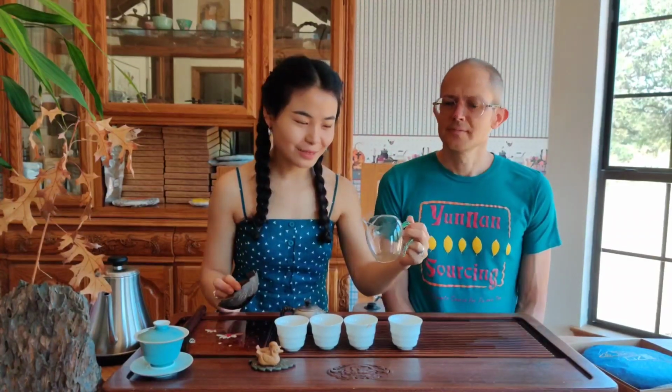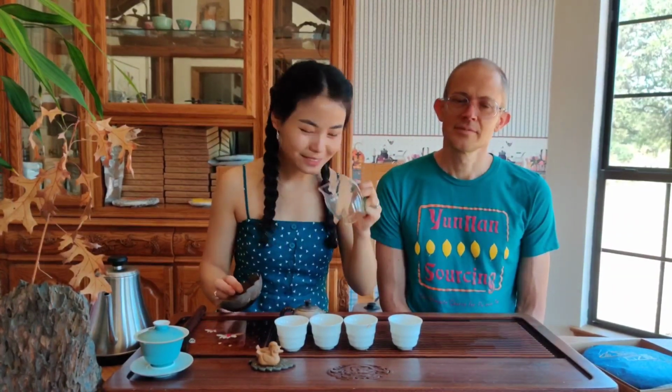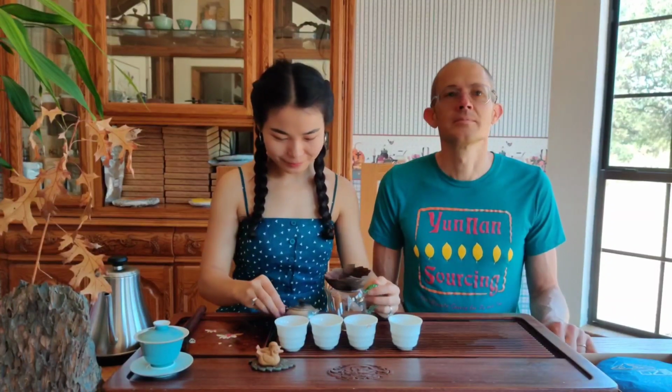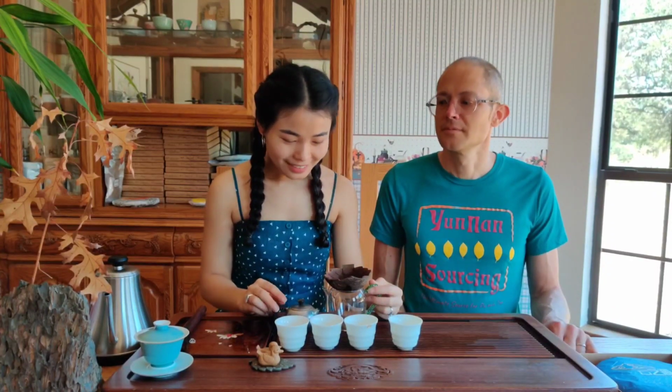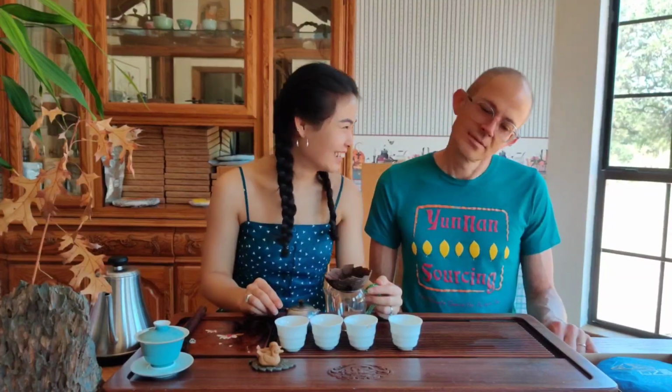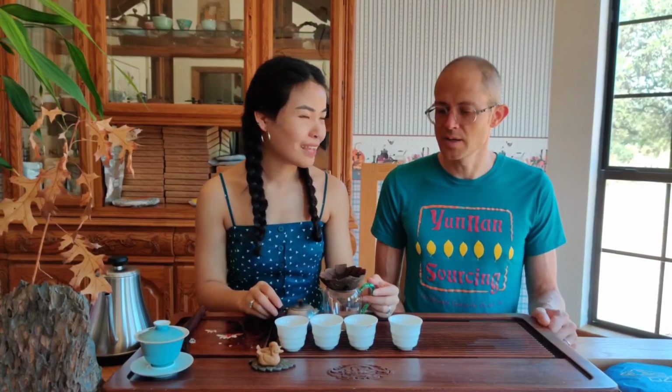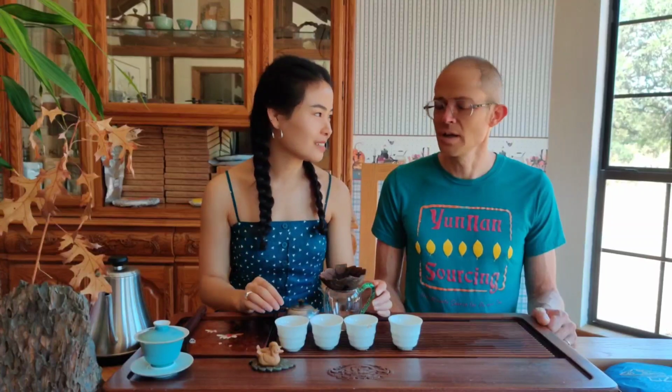Smells like hot air. Oh, you mean I got too close? This one smells like mushroom. Yeah. I find that a lot of semi-aged raw pu-erh has kind of a mushroom character. I think it's because they grow in the forest. Grown in the dirt.